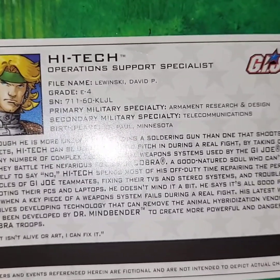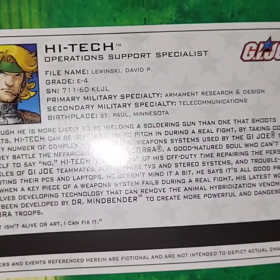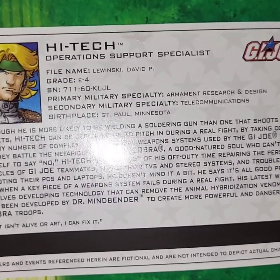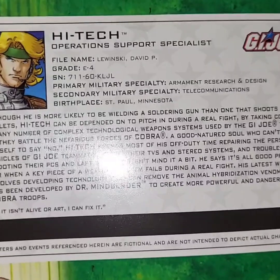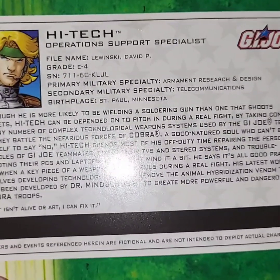His latest work involves developing technology that can remove the animal hybridization venom that has been developed by Dr. Mindbender to create more powerful and dangerous Cobra troops. Quote here is, "If it isn't alive or art, I can fix it."